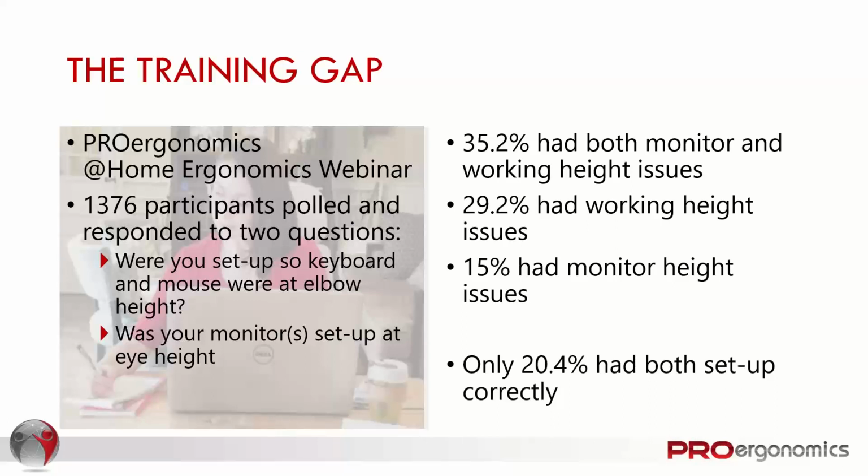And that to me is a big number, right? 80% of the workforce that we interviewed or polled during our webinars had not achieved good ergonomic setup. Now I recognize, my caveat here is that this is a temporary situation. So we maybe haven't provided the same amount of equipment, tools and devices at home that we potentially would for a permanent work from home employee, right? As we transition to that environment, we may be making different choices, right?